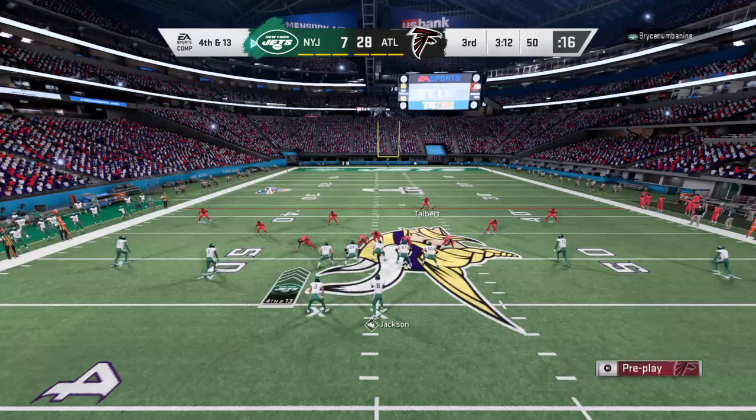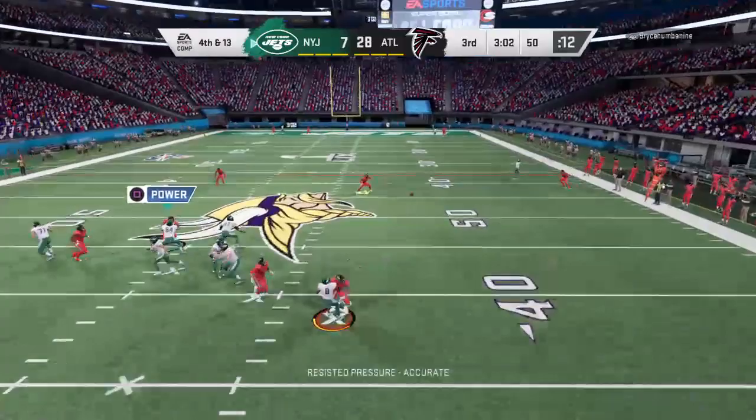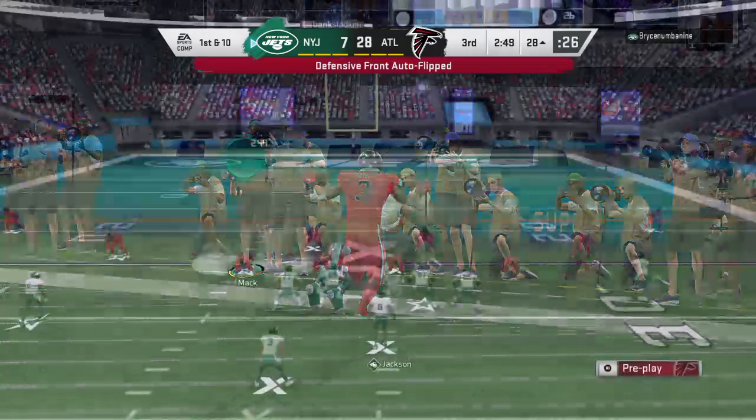Check 43. Check. Hustle. They're going on fourth down. It's Jackson. Going right side here, and that's complete. Yeah, he is out of bounds, but not before he's inside the 30. So not only do they convert on fourth, but they pick up 22 yards in the process.